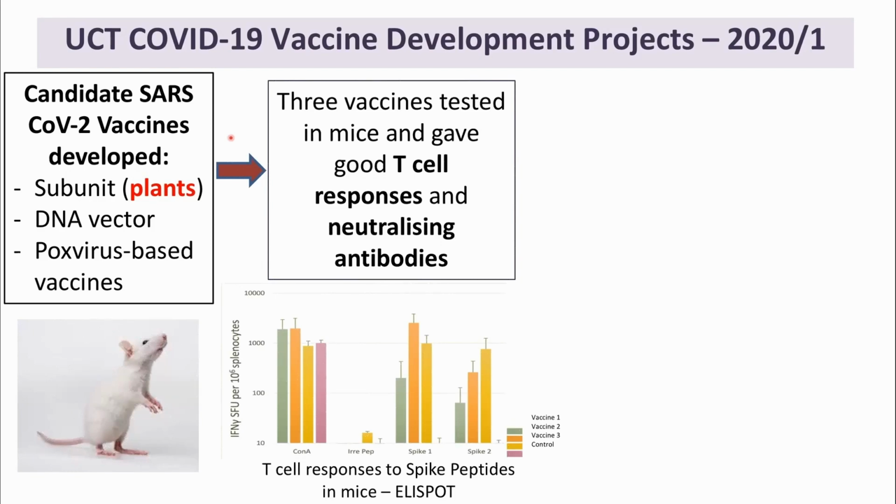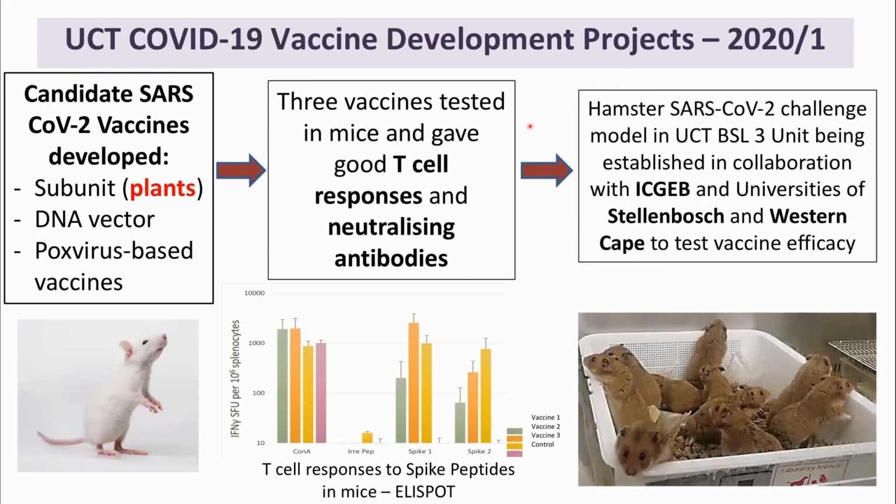3 vaccines, that's the subunit from plants, DNA, and poxvirus, have been tested in mice. They give excellent T-cell responses and neutralizing antibodies. The T-cell responses, especially nice to have for the protein-based vaccine because we didn't expect it. These are going to go into hamsters for SARS-CoV-2 challenge in the UCT BSL-3 unit. The challenge model is going to be established in collaboration with the ICGB in Cape Town and the universities of Stellenbosch and Western Cape to test vaccine efficacy.